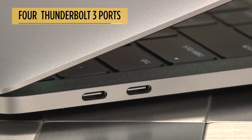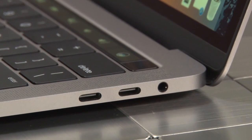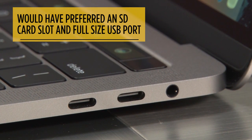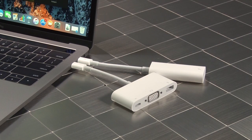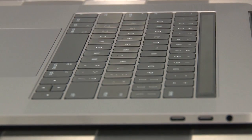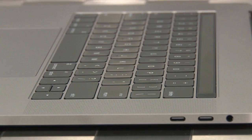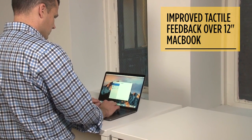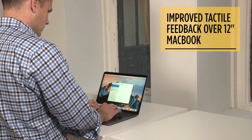There are 4 Thunderbolt 3 ports on board here, 2 more than its cheaper cousin. That's nice, but I would have preferred to see an SD card slot and full-size USB port, rather than more reasons to carry around awkward dongles. If you take a look at that flat, butterfly keyboard, it doesn't look like it offers much travel. However, I typed comfortably and quickly, and appreciated the improved tactile feedback over the 12-inch MacBook.